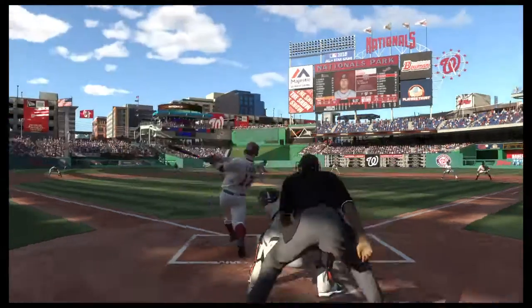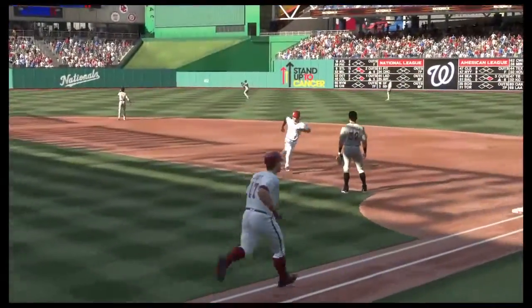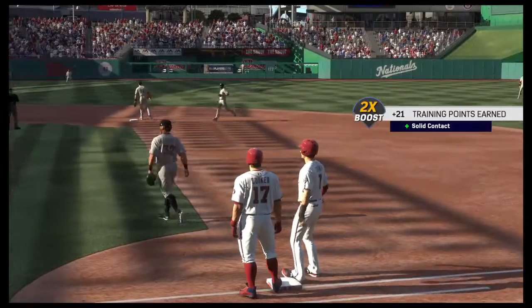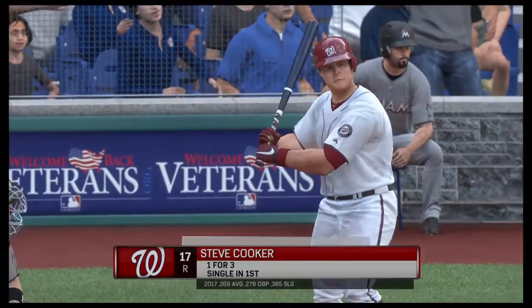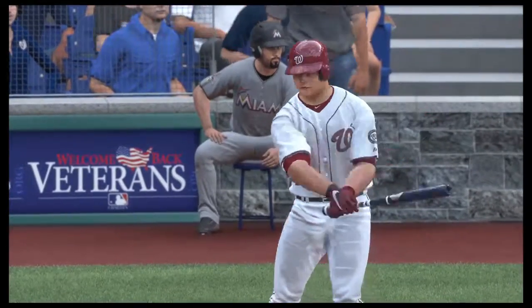The 0-1 delivery. Lazy fly ball out to center field. After it is Yelich. He makes the play. A fine running catch to get the first out of the inning. Ready for another shot now. Steve Cook, third baseman, batting.